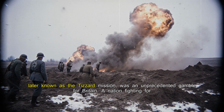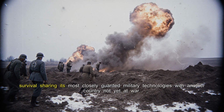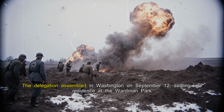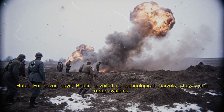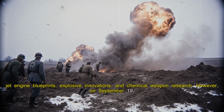later known as the Tizard Mission, was an unprecedented gamble for Britain, a nation fighting for survival, sharing its most closely guarded military technologies with another country not yet at war. The delegation assembled in Washington on September 12th, settling into residence at the Wardman Park Hotel. For 7 days, Britain unveiled its technological marvels, showcasing radar systems, jet engine blueprints, explosive innovations, and chemical weapon research.